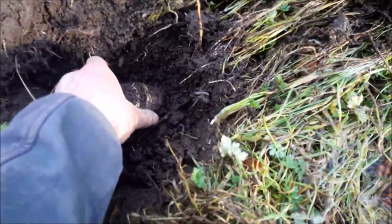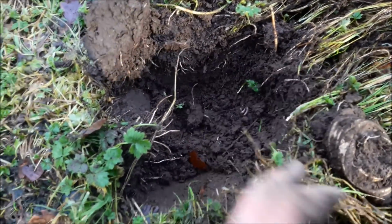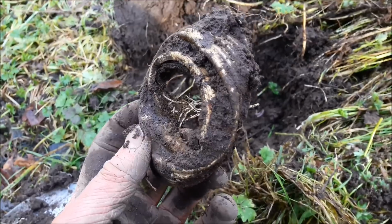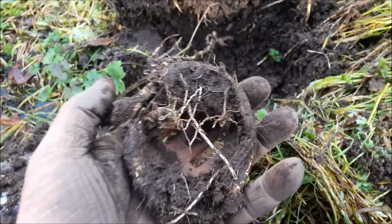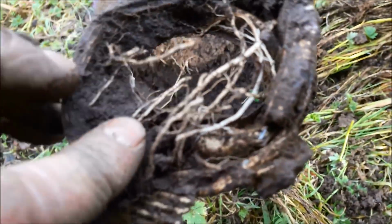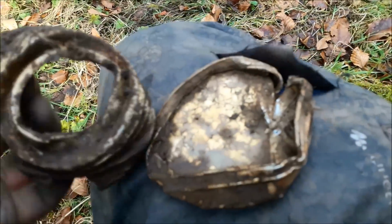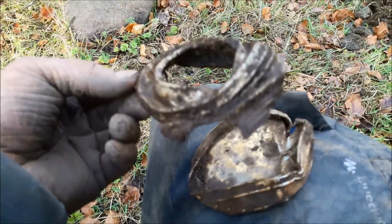What is that? Do you know what? That looks very similar to that big brass thing I found earlier. Interesting. In fact, I'm going to pause it and get that other thing and see how well they match up. What do you think? Part of the same thing or just a coincidence? No idea.